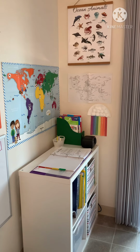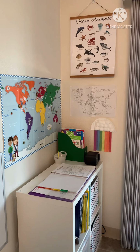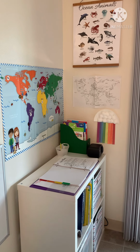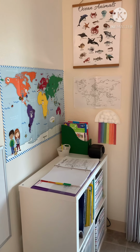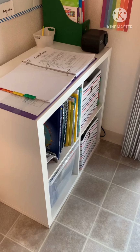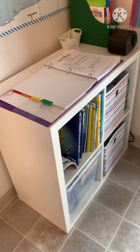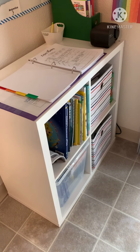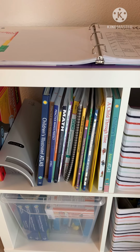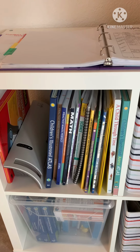Got our world map posters hung up, our ocean animals poster hung up. I got the hanger off of Amazon and the poster is from Etsy. We are working on a marine biology unit from The Good and the Beautiful, and we just love having extra pictures around. So our small 2x2 bookshelf came from IKEA, and this is my area. We have our laminator, we have the books that we use as kind of our togethers, things that we'll use maybe a little bit later as well.